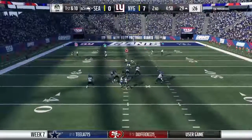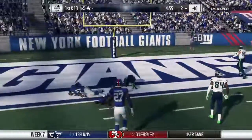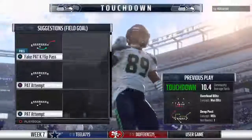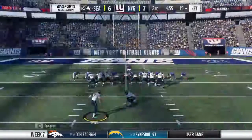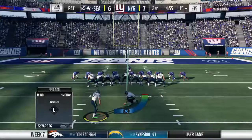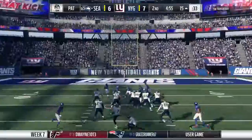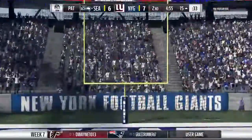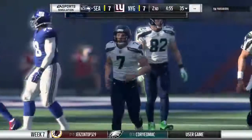Now it's Wilson. That is caught right at the 10-yard line. And he is in for the Seattle touchdown. Doug Baldwin with touchdown number 7 on the year. And the Seahawks just an extra point away from tying this thing up. And this one through the uprights and good.